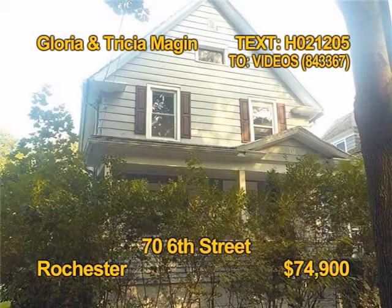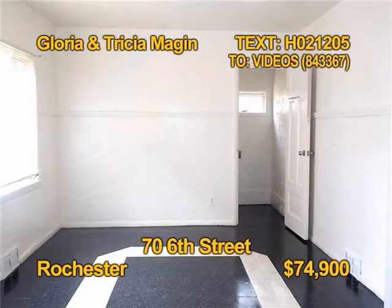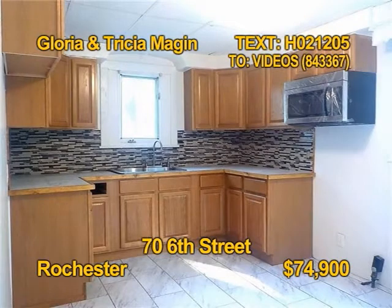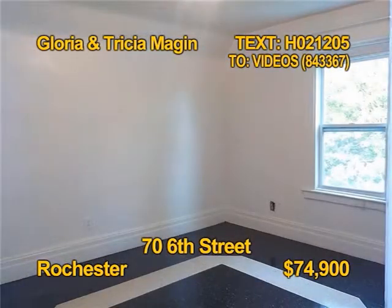Renters, this super affordable Rochester home might be the perfect fit for you. Three bedrooms, a bath and a half, almost 1,400 square feet of great family space. The brand new kitchen with ceramic floor is waiting for you. Other updates include a tear-off roof and updated baths. Contact Gloria and Tricia Megan today.